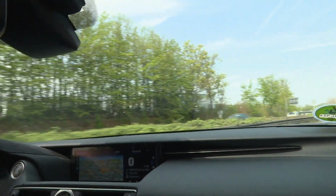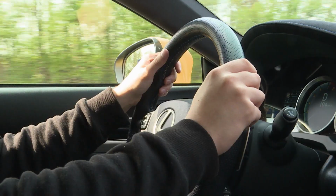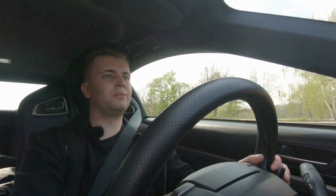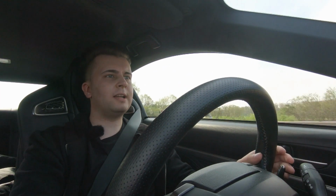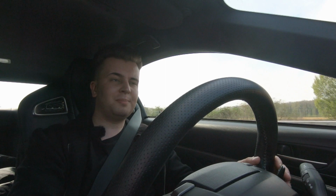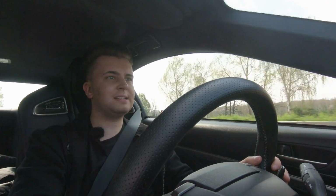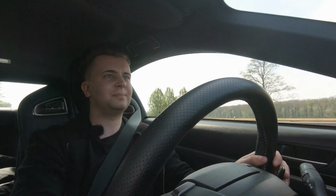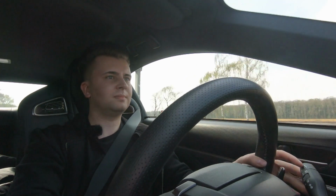And the higher the speed, the more fun it gets. Julian says the RC F feels most at home on the Autobahn. The driver can either cruise along comfortably for longer stretches, or if there's no speed limit, as is the case here, take the Lexus to its limits. One short downshift and off you go.